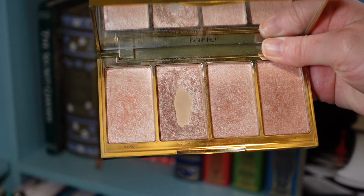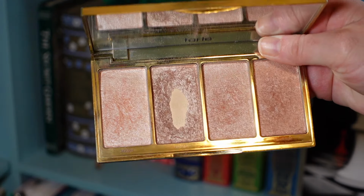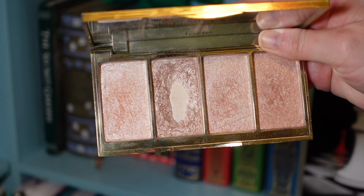Now, if I can use up this shade here that already has the massive pan, then awesome. But my goal for my 24 and 2024 with my highlighters is just to use the crap out of this palette. So I love that I repressed everything and I love the shades that I have here. So I would not go back and change that. But it did end up changing my goals because when I made this list, I don't think I anticipated repressing everything together. So that is the goal on my highlighter.